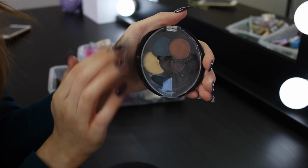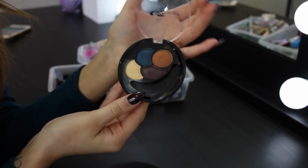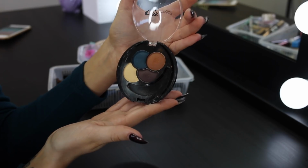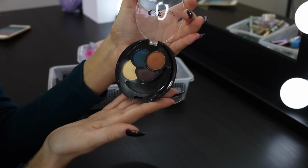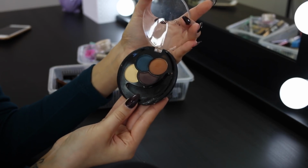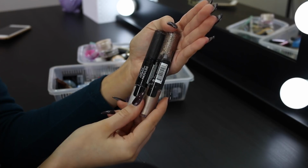I've got another really small eyeshadow palette. I did get this from Shop Miss A when I did my $1 makeup tutorial. I haven't touched it since, but I remember the quality actually was not that bad with it. I created a look out of it, but I am going to pass it on only because I do not use it.